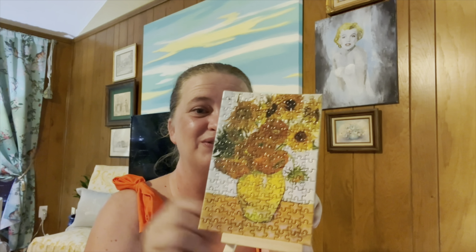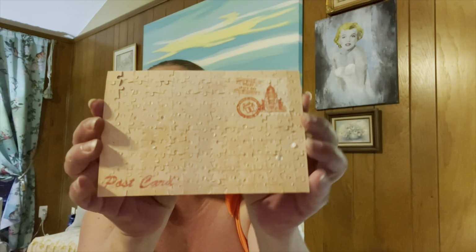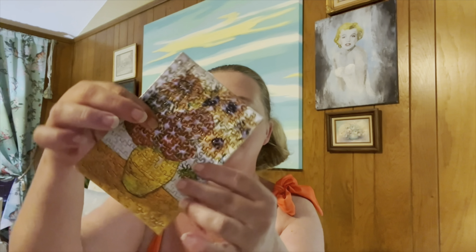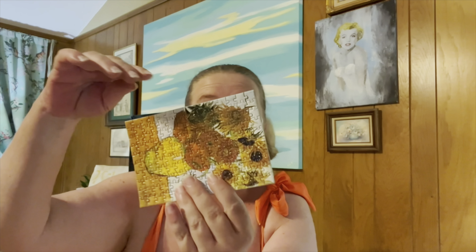This is so cute. I wanted to show you. It's a postcard on the back. So these are postcard puzzles. Ooh. Okay, probably shouldn't be getting this mouth. I might have to re-glue it, but isn't that cute? So they're postcard puzzles. Isn't that neat?